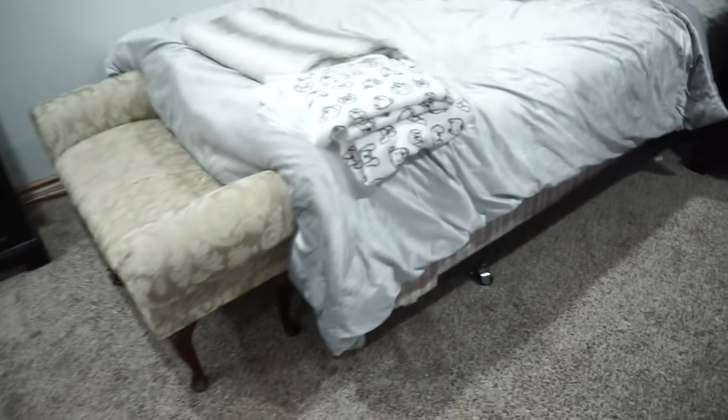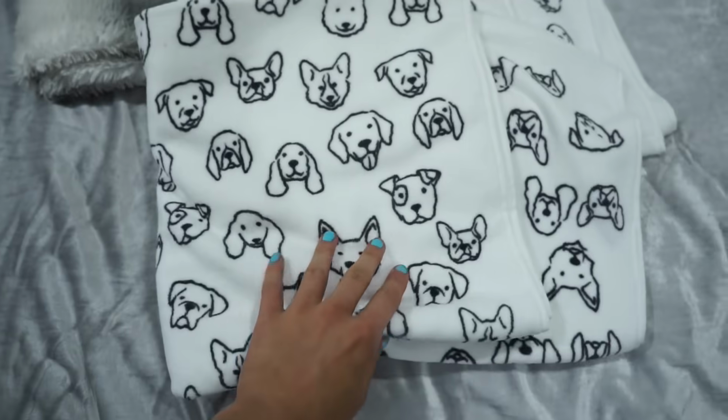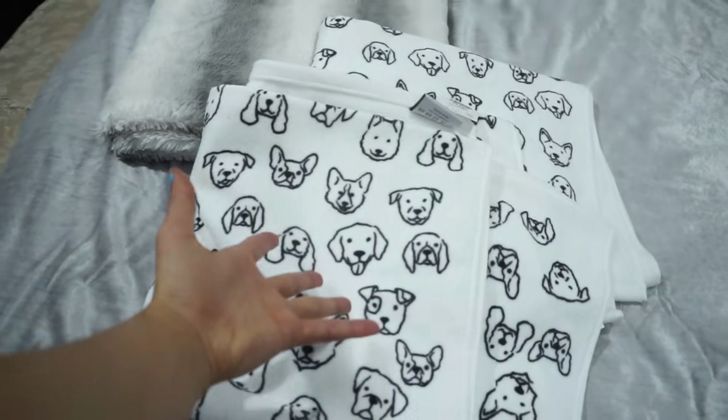And now I am getting rid of a bunch of towels. I actually got two new towels from Winners, and they're so cute. I got them a couple weeks ago before we went into lockdown. I have little doggies on it, so I had to get them. And those are disgusting. I don't know why I still have half the towels I had when I was in university. So we're out with the old, in with the new, with everything.